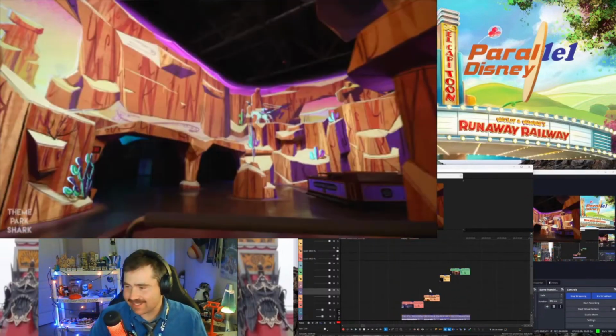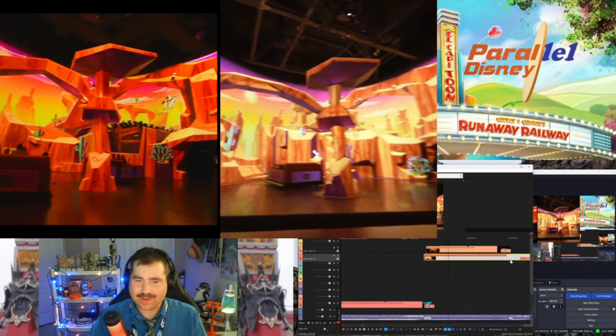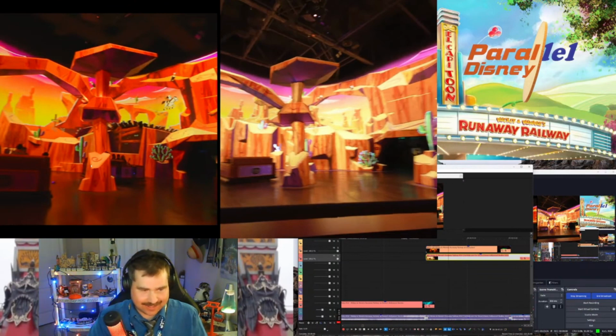Alright, now let's get some of these side by side. Something I noticed, I don't know why I find it so noticeable, is this little swirl on this column in the canyon. It's just so noticeable, I figured I ought to mention it. And then another thing of note that a lot of people have noticed is at the Disneyland version, you have this underpass with the rickety wooden bridge element.